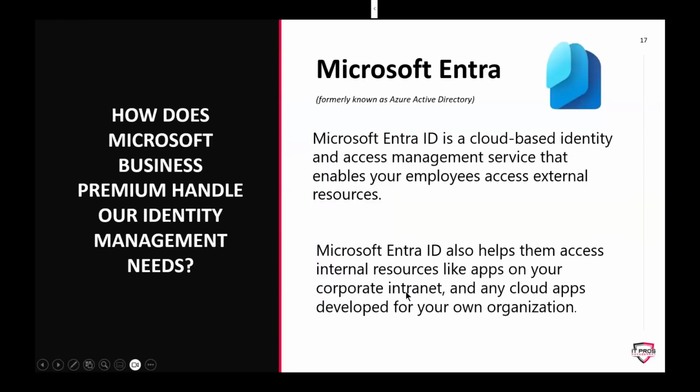Next, we want to cover how does Microsoft Business Premium handle our identity management needs? What is identity management? Well, identity management is logging into things. What is the ID and the password that allows you to log into different things? All right. The solution for that, and again, it's something that's part of this Microsoft Business Premium licensing, is Microsoft Entra. And for some of the older folks again on the call, like myself, this was called Azure Active Directory. It's called now Microsoft Entra.